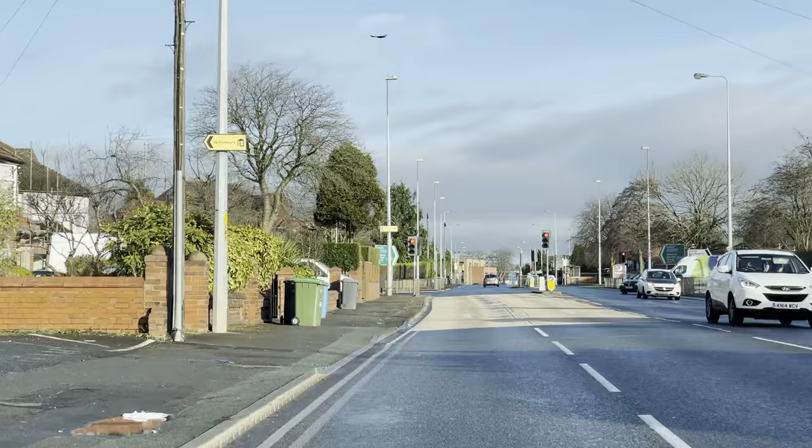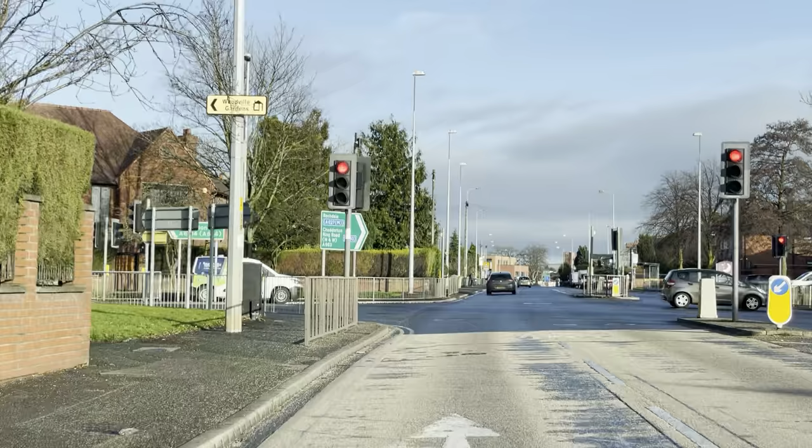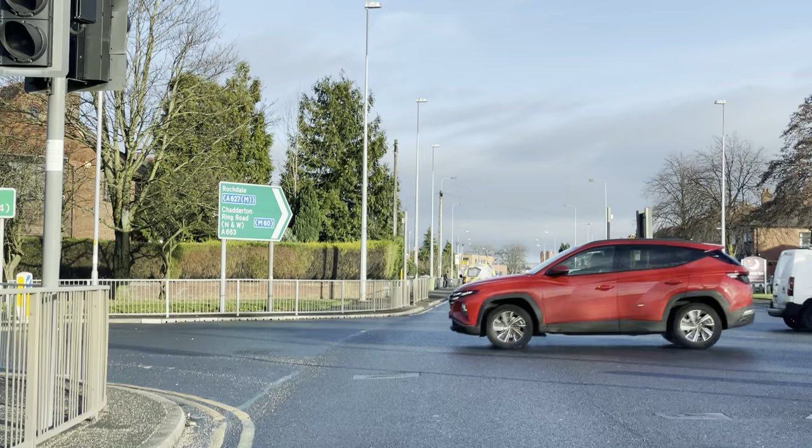Test center is nearly 1 mile from this point. This test route was just over 6.5 miles. We have done just over 5 miles. Exactly 1 more mile to go before we finish this video.